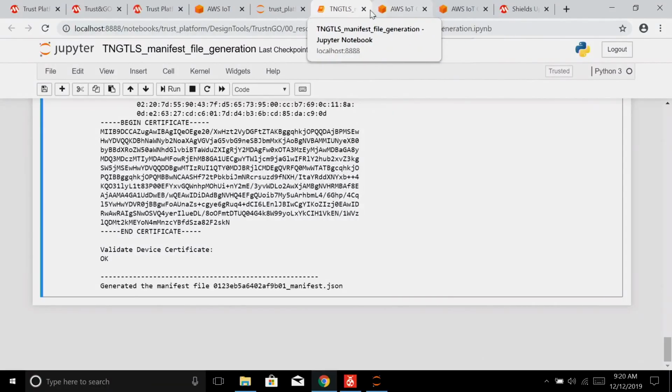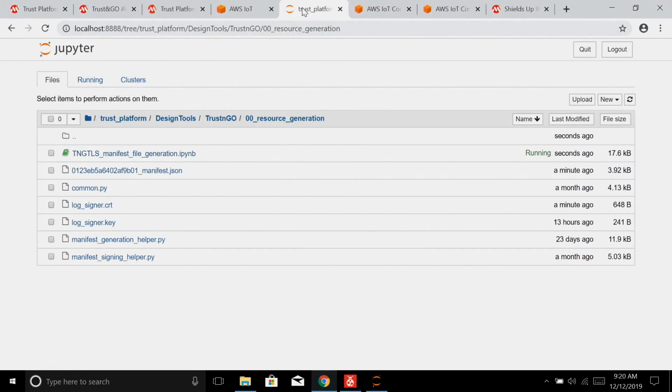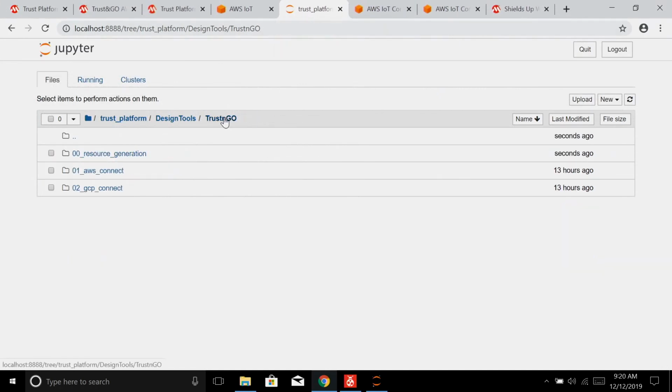Now what we're going to do is bring that into a fully embedded system with the microcontroller and connectivity and cloud. So the next step here is to close this window and go back to my Trust Platform folder, my Trust&Go folder, and I'm going to focus on the AWS Trust&Go use case. Now what we're providing here, if you look at the folder architecture, we have a notebook. That's going to be basically the same philosophy as what we just saw with resource generation. And we have a C folder. The C folder is where we'll have the image that will be programmed into the microcontroller.